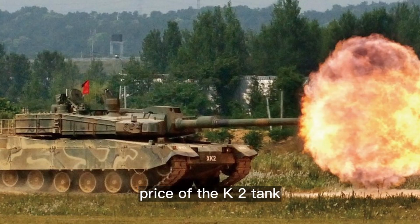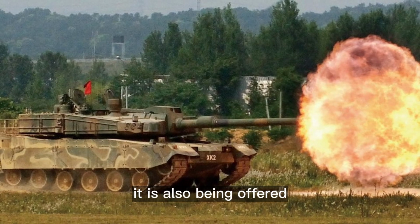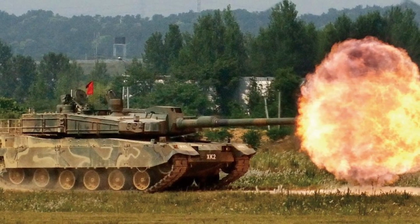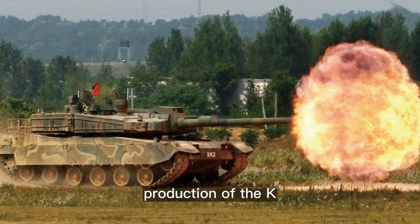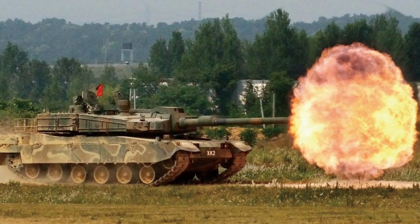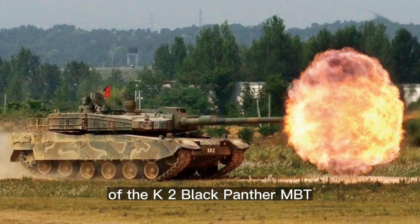The price of the K2 tank is $7.5 million. It is also being offered to export customers. Turkey has successfully negotiated import or license production of the K2 subsystems. The new Turkish Altay MBT uses some technologies of the K2 Black Panther MBT.